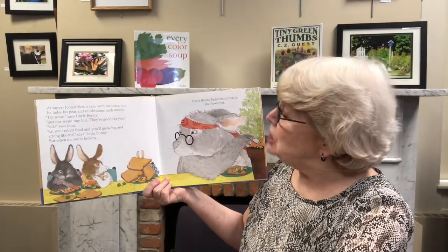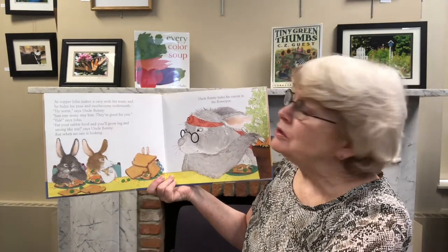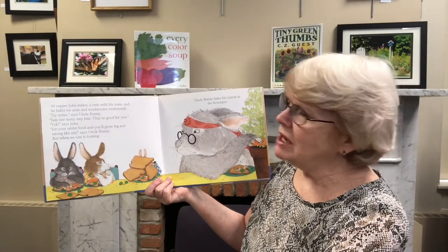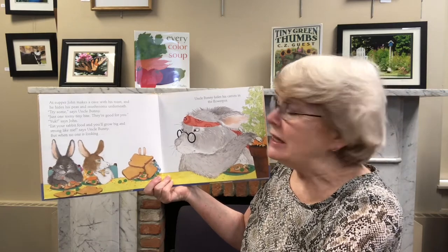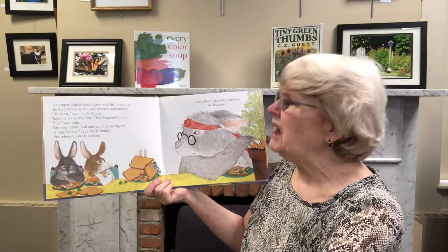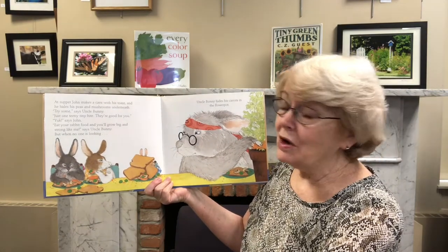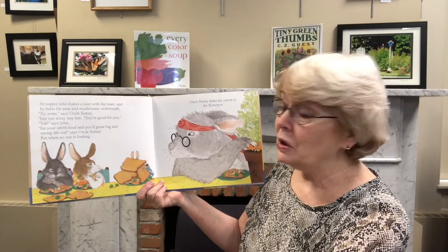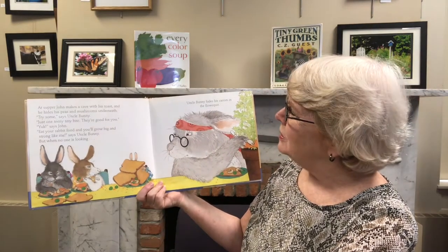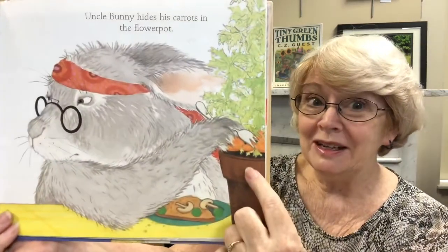At supper, John makes a cave with his toast and he hides his peas and mushrooms underneath. Try some, says Uncle Bunny. Just one teeny tiny bite. They're good for you. Yuck, says John. Eat your rabbit food and you'll grow big and strong like me, says Uncle Bunny. But when no one is looking, Uncle Bunny hides his carrots in the flower pot.